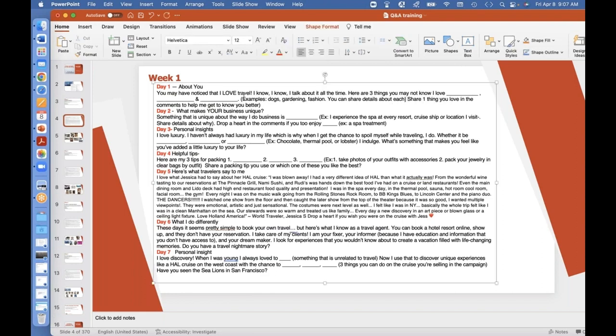It should really be these thingy-majiggies, because sometimes I put things in parentheses. Anyway, you get the idea. All right, so then you're going to continue.